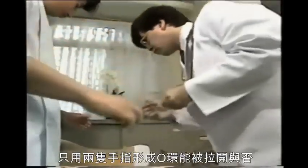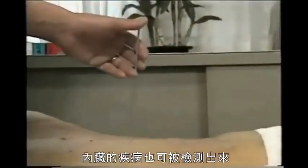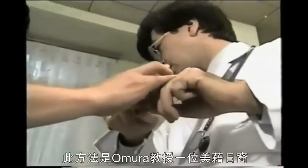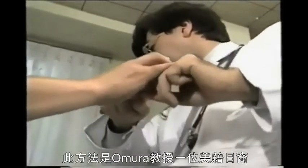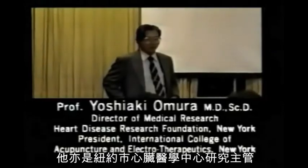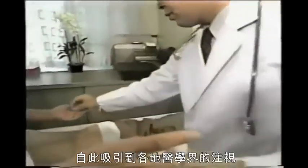By seeing if the O-ring made by two fingers opens or not, any abnormality in the internal organs can be detected without the use of high-tech machinery. This method was developed by Professor Yoshiaki Omura, a Japanese-American physician trained at Columbia University Medical Center and Director of Medical Research at the Heart Disease Research Foundation in New York City. It has begun to receive attention in many parts of the world.